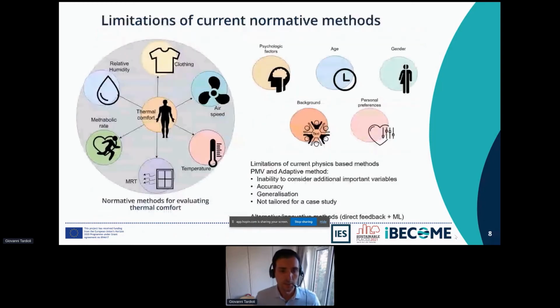There are some problems when it comes to evaluating thermal comfort using normative methods such as the PMV methods. Generally, these methods are based on physics-based approaches that focus on a subset of physics variables such as air temperature, air speed, or relative humidity. However, recent studies attested that there are additional variables that need to be taken into account for evaluating thermal comfort, such as psychological factor, age, gender, background, ethnicity, personal preferences, and so on.